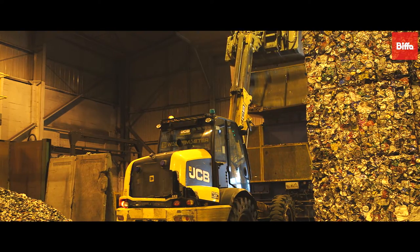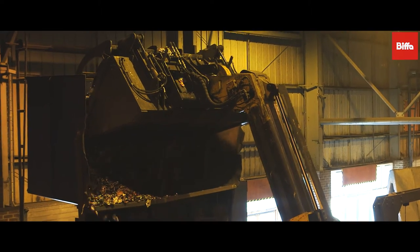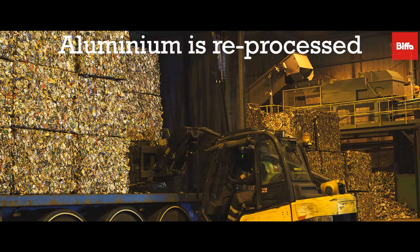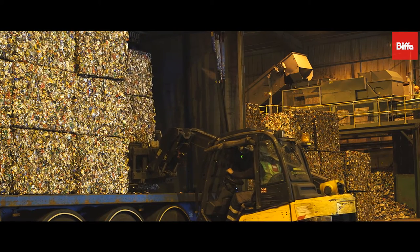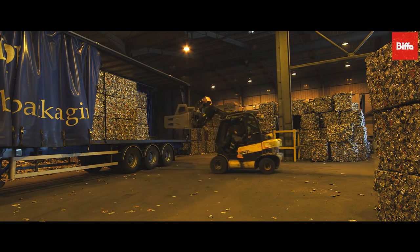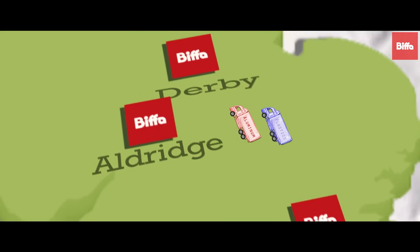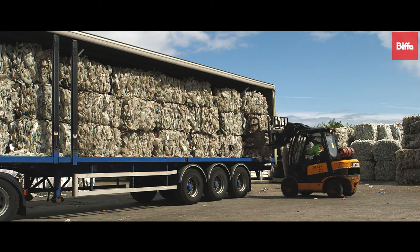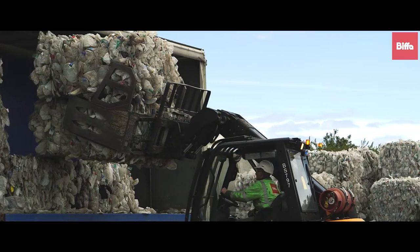The bales received at the polishing plant from the MRFs are broken down for the aluminium to be reprocessed using eddy currents. The reprocessed cans are then baled again, ready to be transferred to a facility which will smelt the aluminium for new aluminium products. The HDPE and PP mixed plastics are baled and then delivered to the Biffa Polymers plant in Redcar, which specialises in the recycling of difficult and challenging plastics.